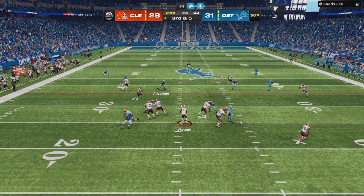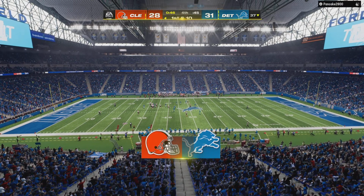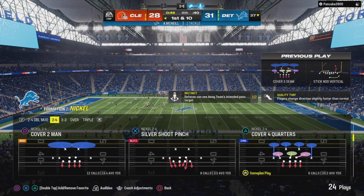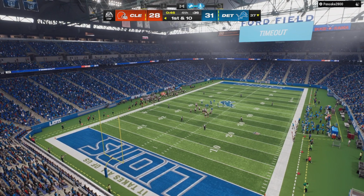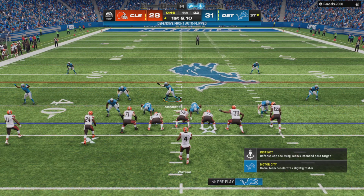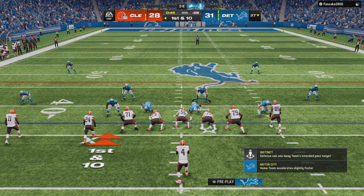Watson to throw. And he'll be taken down, but he does have first down yardage. Now the offense going to use the first of their timeouts as the clock stops here with 46 seconds left to play. Two timeouts still available in this final minute. It's first and 10 now.